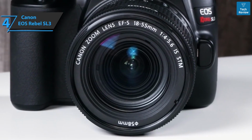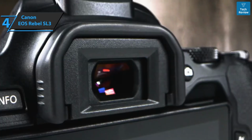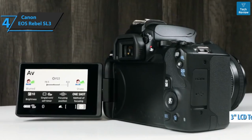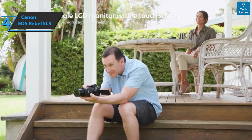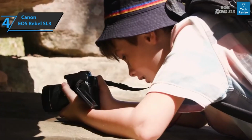Canon is one of the few companies that seems to understand the importance of a fully articulated monitor. And despite being an entry-level model, the SL3 has a touch-sensitive LCD screen with side hinges like its predecessors. Since the monitor can be adjusted to any required angle, it's perfect for shooting shots from above or from the ground, as well as selfies.